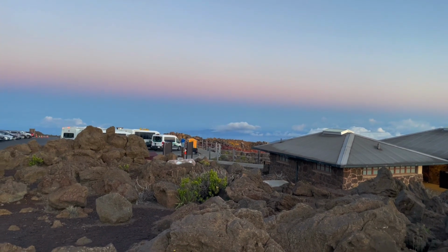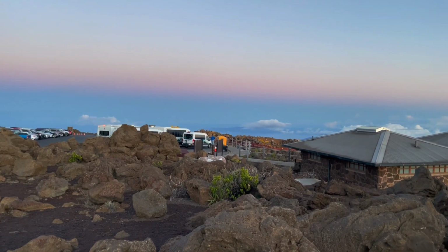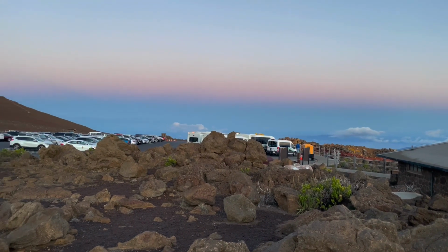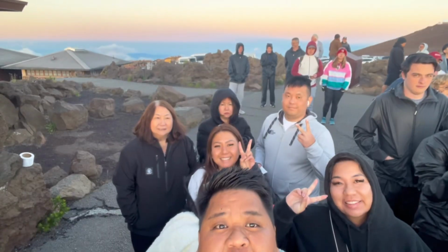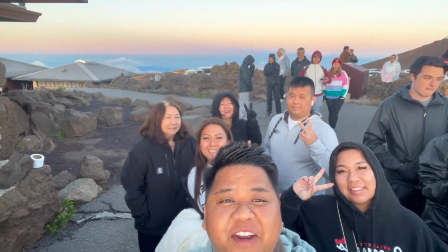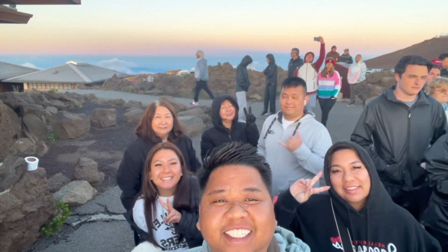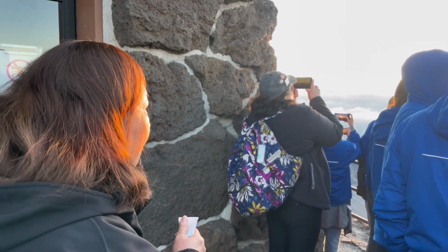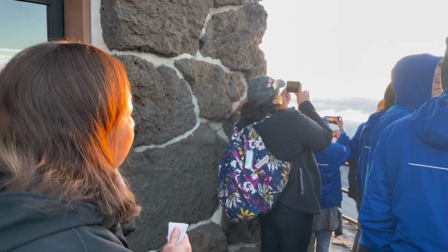Remember to look around you because the sky is lit in this cotton candy while the front is lit another color. This was my auntie's first time. She really enjoyed it because the sun was really beautiful.